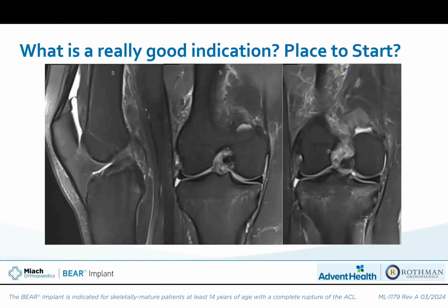So for me, where was a good place to start? From my perspective, what I looked at was what was a good patient where I almost go into the knee and I feel like I'm taking out a lot of good quality ligament. And so that's definitely that proximal-based tear.